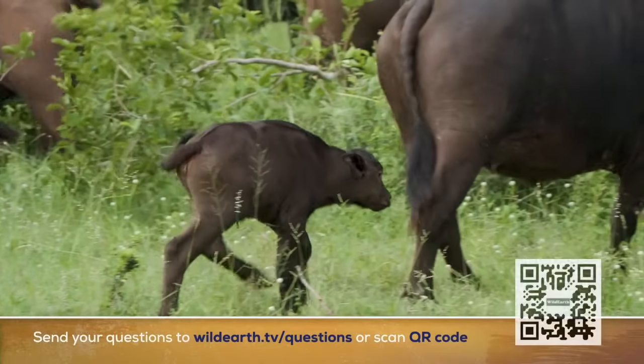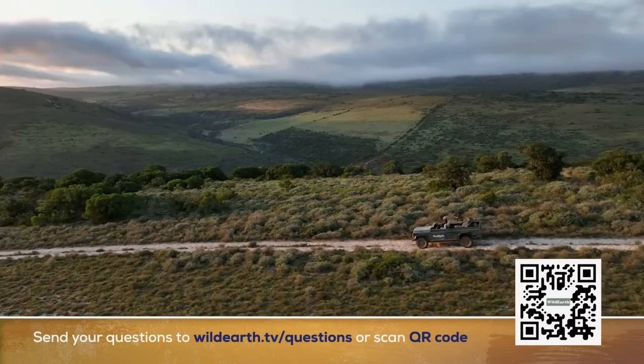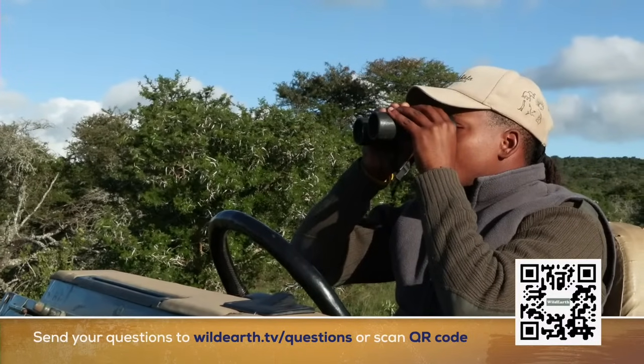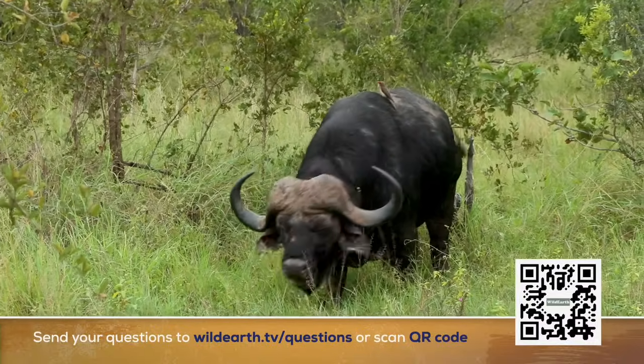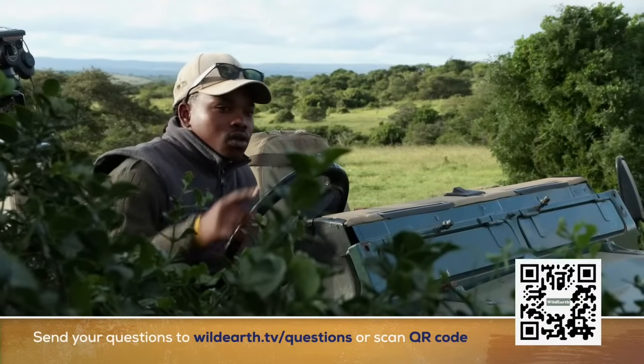Would you like to know at what age a buffalo calf gets its horns? These are questions that you can ask me in real time. Our safaris are live and interactive here in the heart of Africa. Join me on Safari Live and connect with nature.